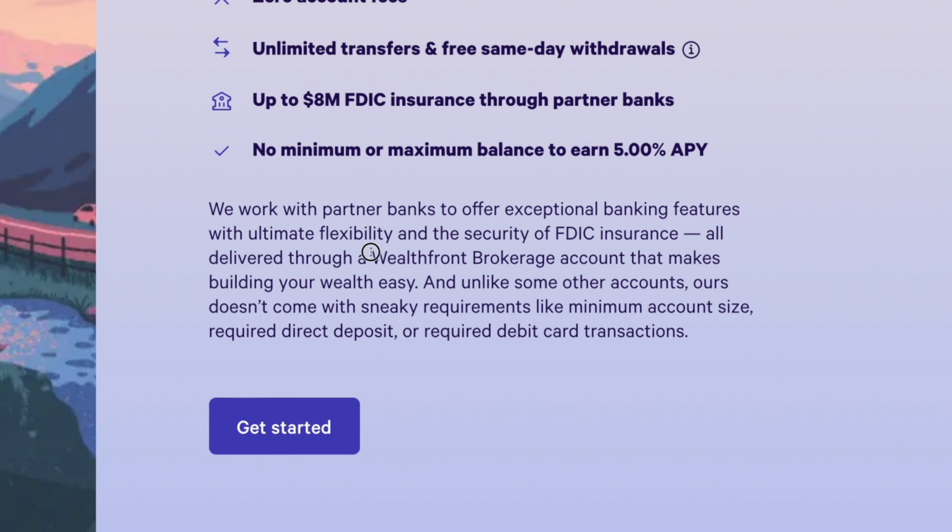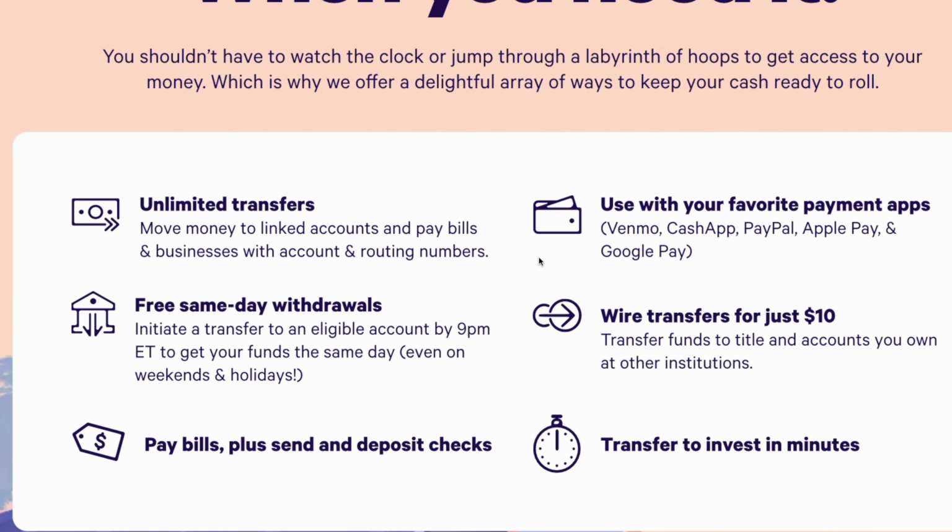That's a good start, but let's dive into the rest of the features of this before we go all the way into the nitty-gritty of the FAQ page to find out what all the dirty details are. The Wealthfront savings account also offers unlimited transfers, which is very handy if you're transferring a lot. Free same-day withdrawals. I like the speed. Banking is typically very slow, so that's handy. You can pay bills. You can send and deposit checks through this, so it can really act as your actual standard bank account with all the checking features that you would expect. It works with typical payment apps, which is very handy.